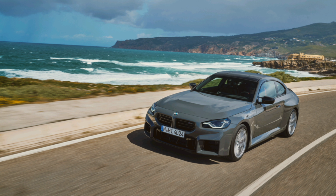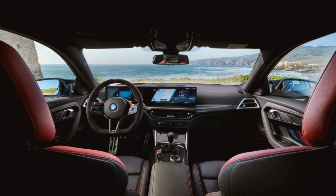So first of all, we have the current 2025 M2, which is called the LCI model. I think this is probably the laziest LCI I've seen from BMW in a while, but it is their cheapest M car, so it makes sense they're not going to go crazy with it. So I don't see any new headlights, any new taillights, but it does come with some new paint options, as well as some new interior updates with the new iDrive and updated steering wheel and things like that.